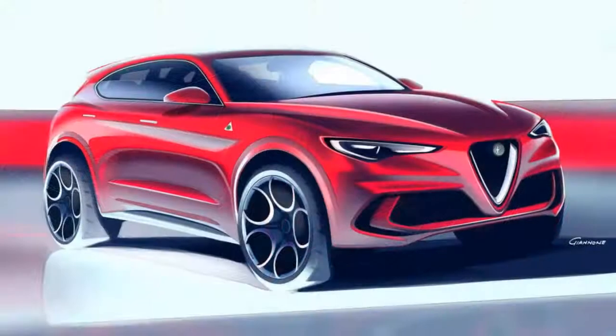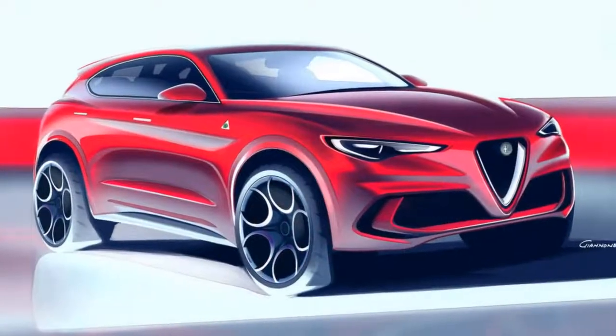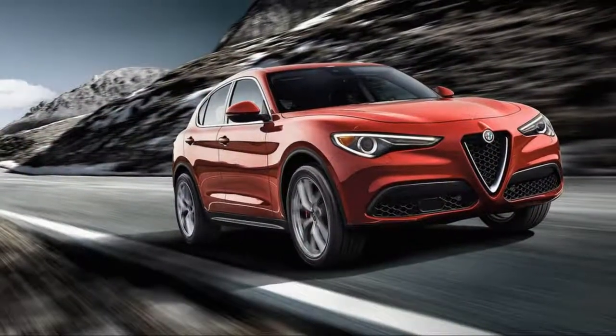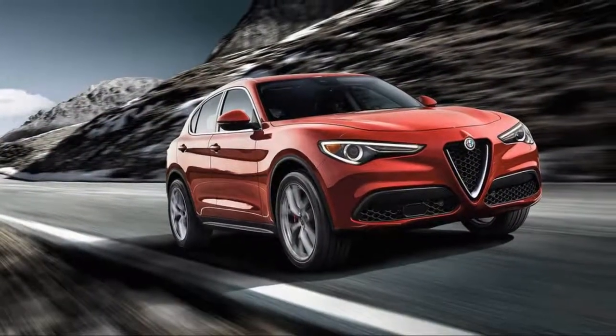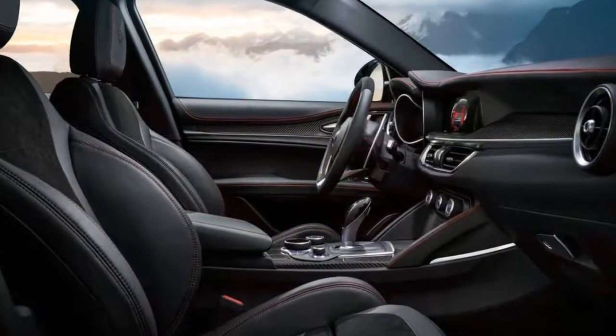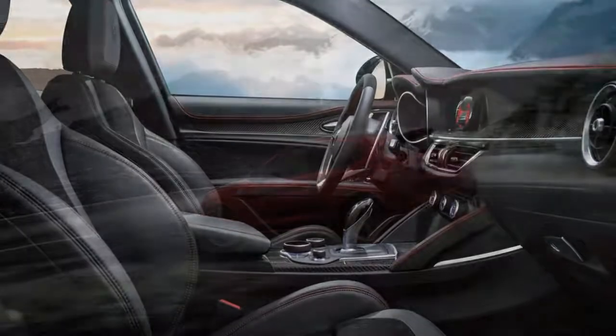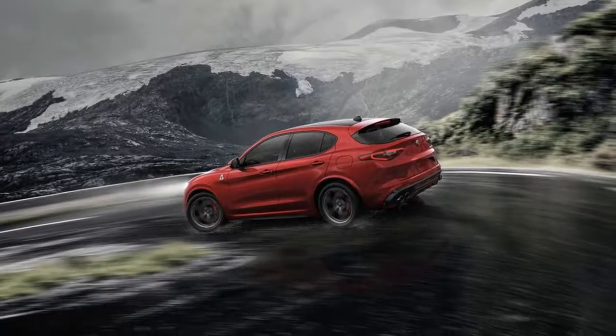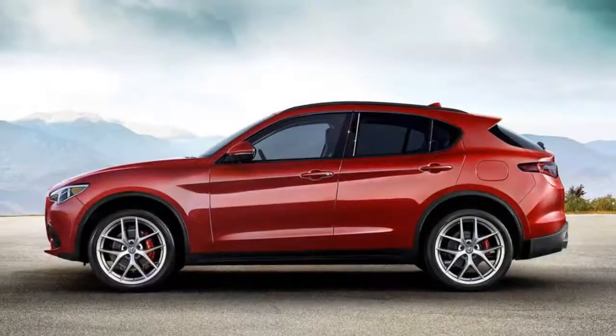Alfa says it's good for a 3.9-second 0 to 60 miles per hour time and also has cylinder deactivation regardless of engine choice. Weight savings is key. The Stelvio's front and rear subframes, suspension pieces, control arms front, multi-link rear, fenders and doors are all aluminum, while the rear cross member contains composite plastics.